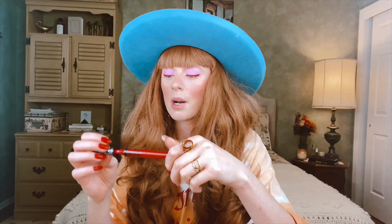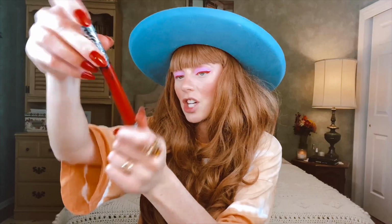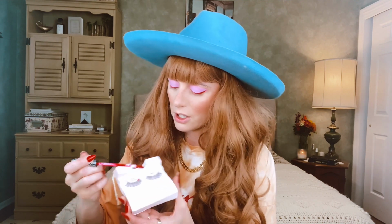Okay, so what I'm gonna do is take this Kat Von D Everlasting lipstick shade. This is the color Outlaw. I love this red, it is a beautiful red. I'm just gonna take this brush and go on top of the lash line, and we're gonna eventually flip it over and do the other side, but I'm just gonna go right here.